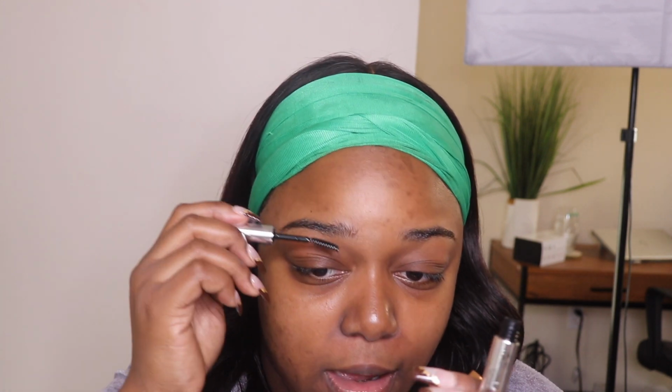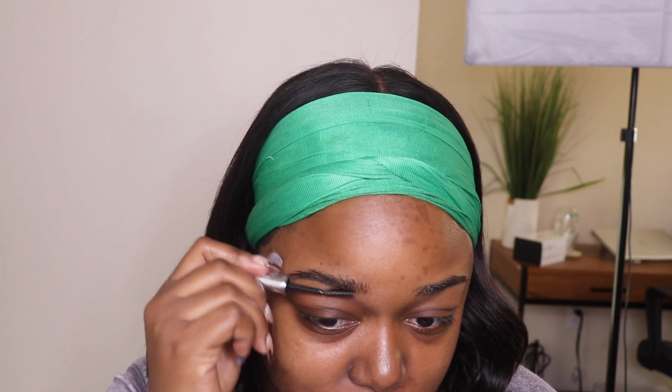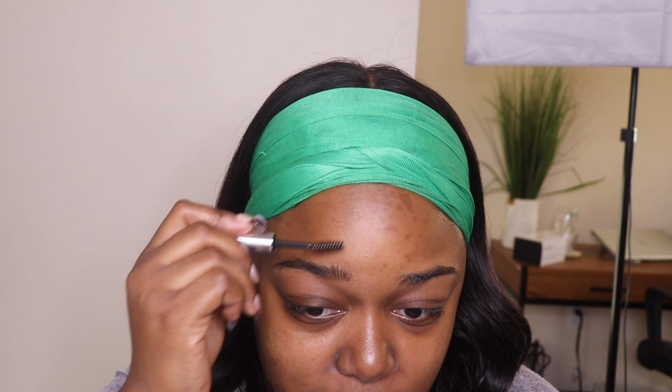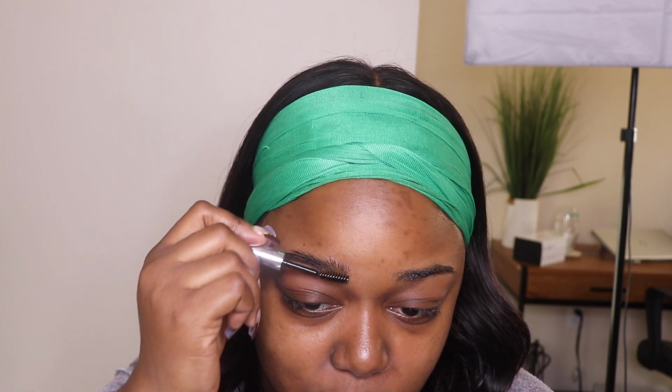So I start off every look, not just on myself, but on my clients as well. For the most part, clean the skin, moisturize the skin, but I always start by priming or putting some gel, what is this called, brow gel, in the brows to start creating the shape. And this is a good tip. I feel like this has changed my routine with my application drastically.